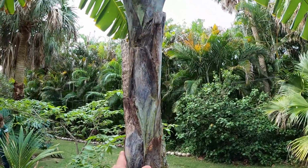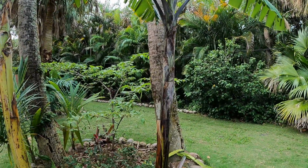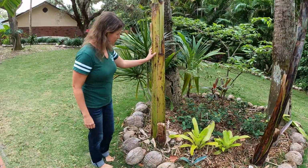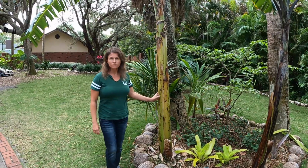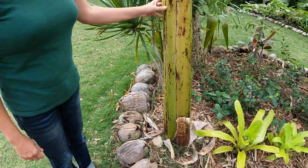This is one of the only seeded varieties of bananas. Thai black, yeah. And this is our Saba. Yeah, and this one will get huge. This one apparently will get to be almost as big around as a manhole cover. I don't know. We have some big bananas.